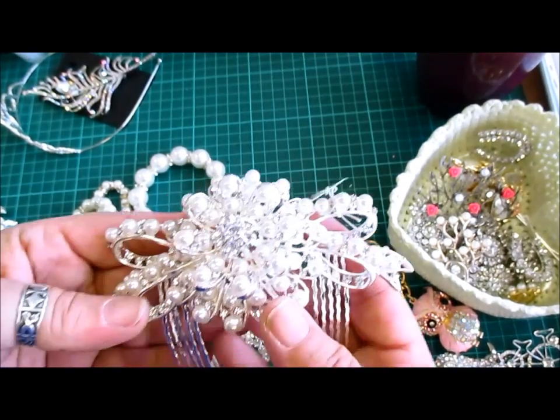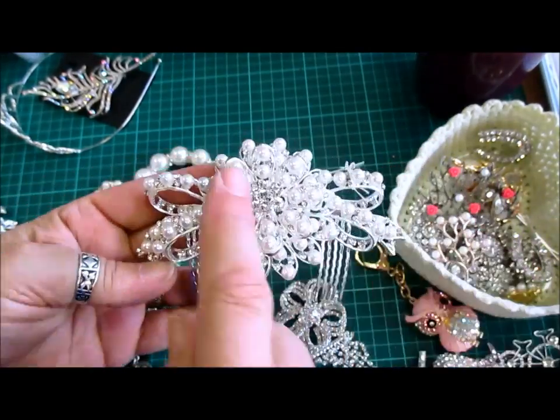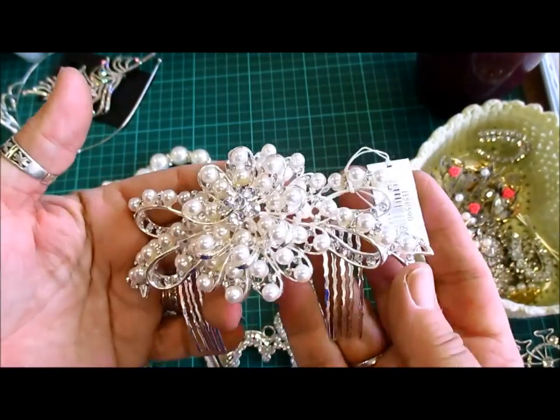Now, we do hair combs. This is our new one. Just the profile. Look at that. Big bow. Massive flower in the middle. It can all be taken apart and used in your projects.